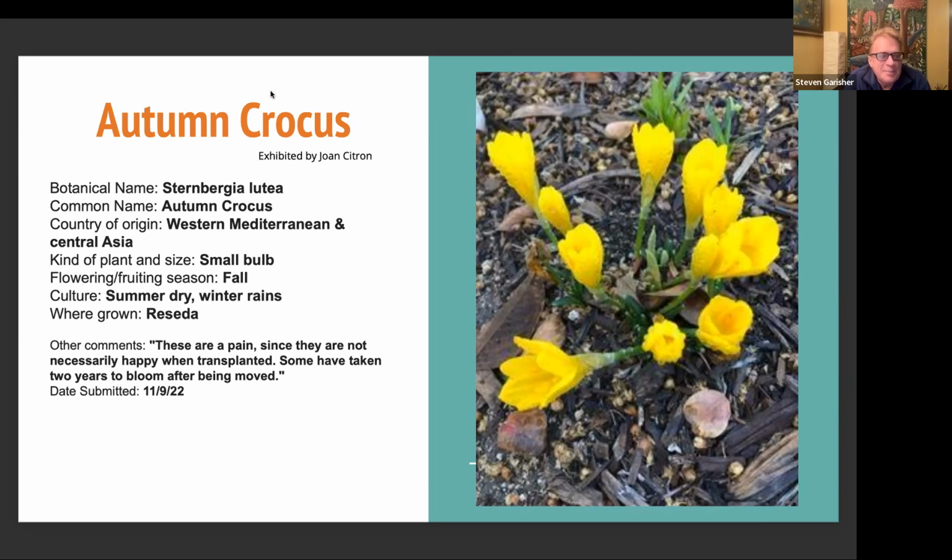She said they're not happy once they're transplanted, and they've taken 2 years to rebloom after they were moved. So a lot of bulbs will do that. They'll be a little sensitive to being transplanted. But this is a bulb that is happy with less watering. Definitely, this needs to dry out over late spring and into the summer, and doesn't mind the hot soils, even dry. Once we get rains, it'll sprout again.